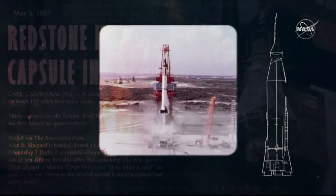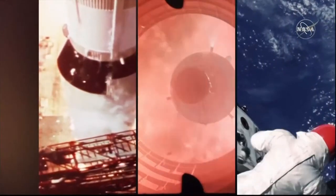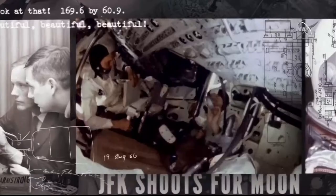Sequence start. 6, 5, 4. I feel the liftoff. The clock has started. Liftoff. We have a liftoff. 32 minutes past the hour. Liftoff on Apollo 11. Godspeed, John Glenn.